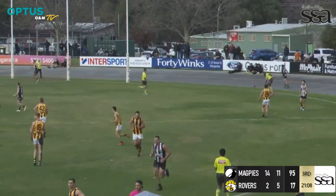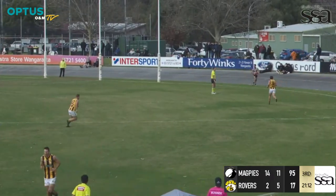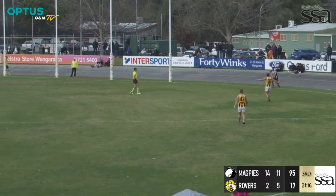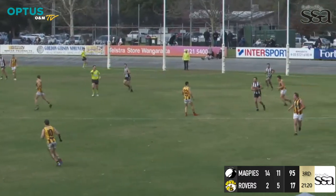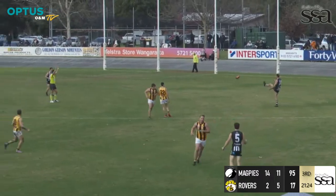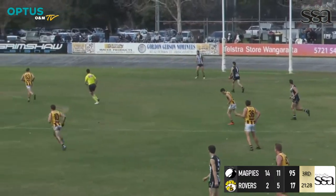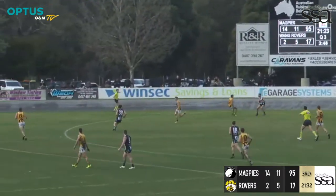Harvey Norman betting scoreboard: 14-11, 95, the Magpies. The Rovers, 2-5-17, 21 played in this third quarter for STY medals. Look at this. I may as well call it myself, because the call it yourself over there. Can you just give us another 30 seconds, Panda? No worries. 28 seconds. It's in Adelaide's half. So McVeigh just chips it across goal over to Dane Porter. He's been brilliant once again today. Keep going, Panda. Yeah, I will indeed.